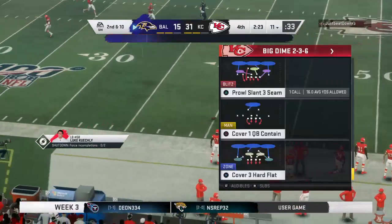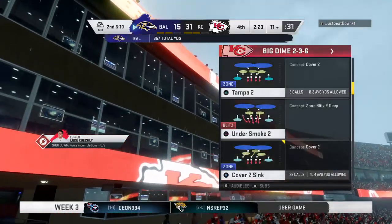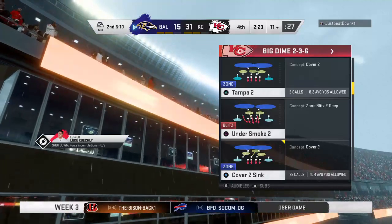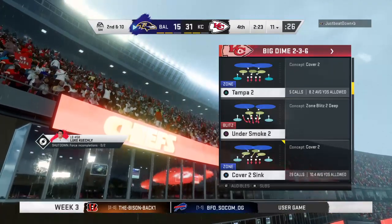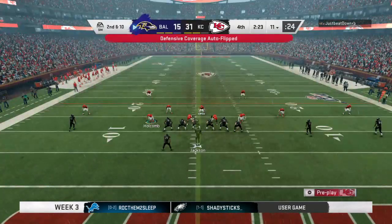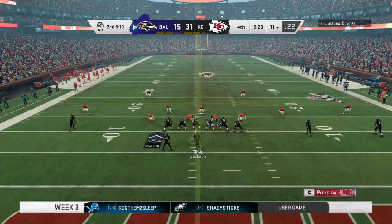Instead, it's 2nd down. This defense was definitely alert to the possibility of the deep ball, and they were more than ready for it. They've got the lead, 4th quarter. Maybe can expect more passes like that downfield. After the incomplete pass, here now is 2nd and 10.